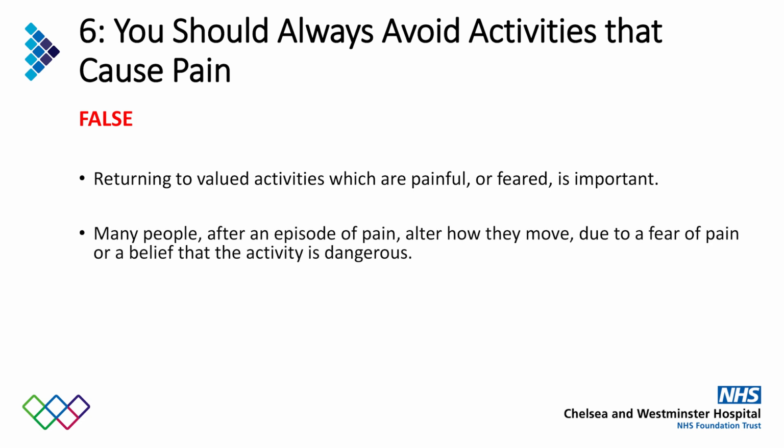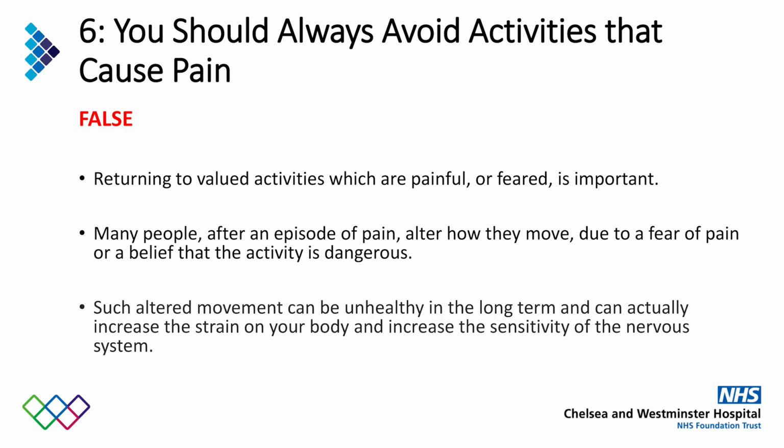We know that after an episode of pain, people might change how they move. It's normal to protect the area. But we also know we must get back to doing those movements normally, rather than holding a leg stiff or keeping the back straight instead of allowing normal movement and bending. We know that long-term, keeping that protective behavior in place is only going to make a persistent pain state more likely and heighten the sensitivity of the nervous system.